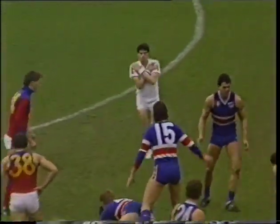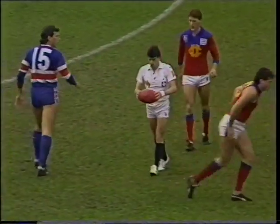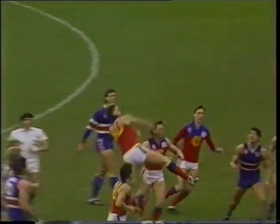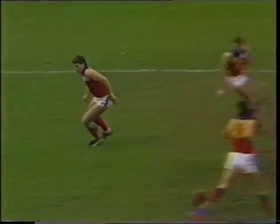Clayton has it now, held to him, says umpire Russo. The more senior umpire of the pair. No, it's Sneddon. There'll be a bounce. A bounce about 65, 70 metres out from the Footscray goal. It's a big punch away. Goes into the centre of the ground.